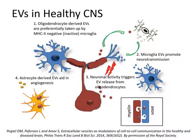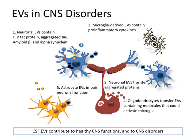We also know that neuronal activity can trigger EV release from oligodendrocytes, and that astrocyte-derived EVs can actually aid in angiogenesis. However, EVs can also be involved in CNS disorders. It's been shown that neuronal EVs contain hyperphosphorylated tau protein, aggregated tau and amyloid beta, which are both involved in Alzheimer's disease, and alpha-synuclein, which is involved in Parkinson's disease.